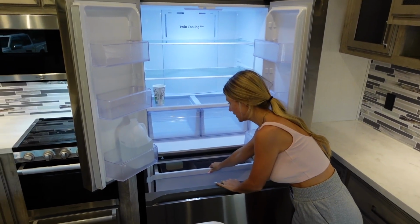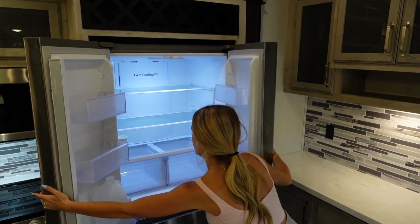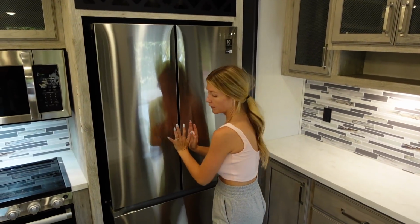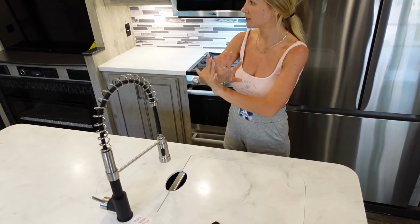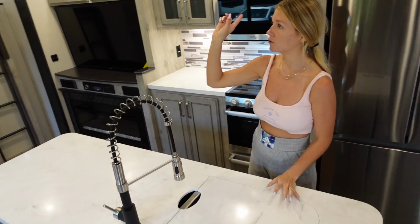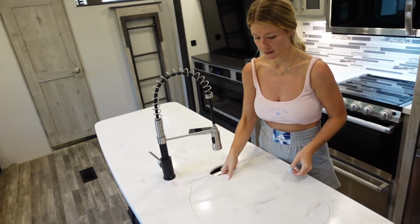And there's many sections to it. So lots of fridge space. And then right here we just have the double sink. I love how everything is like this light sand color, and then there's black accents. So it pulls in like the appliances like this.